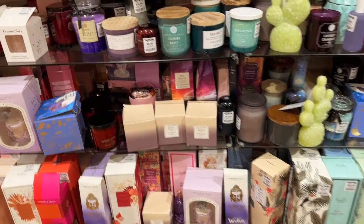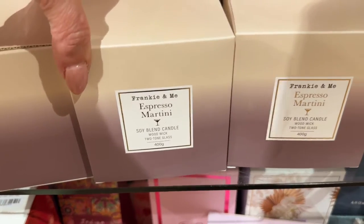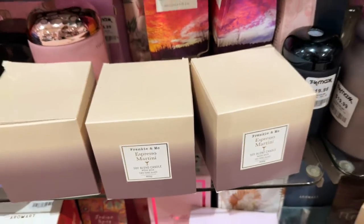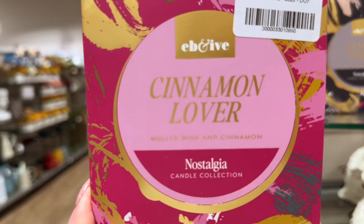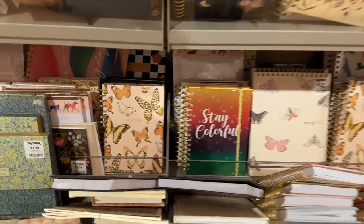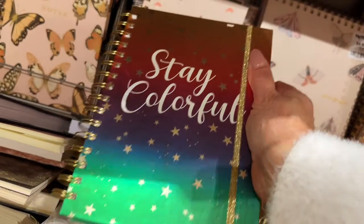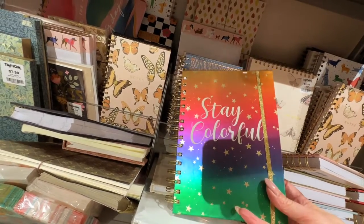And of course, you know I have a candle problem. I can't find a candle I don't like, basically. And no matter how I control myself, I always end up finding a candle that needs a home at my place. Take, for example, these gorgeous Ed and Ivy candles. They're so beautifully packaged, perfect for a little gift to someone special or just for yourself. I don't need a new notebook, and I don't know of anyone that does. However, when you see this beautifully bound one for just $5, you know you need to buy it for the next time you run out of notebooks.